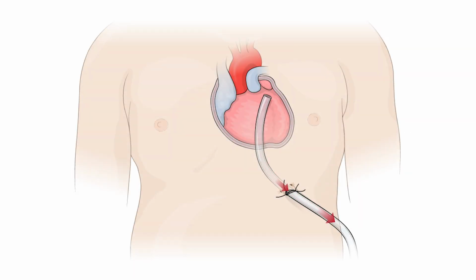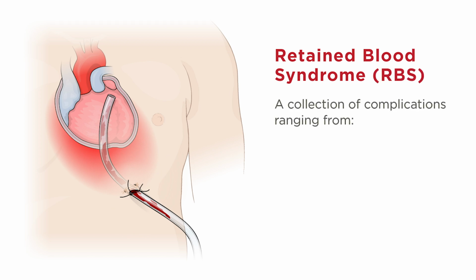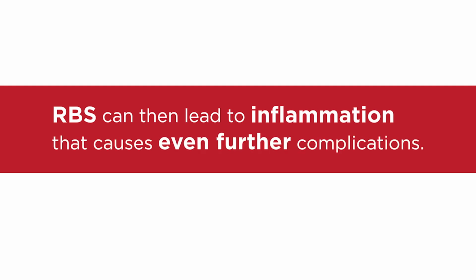Clear chest tubes allow blood to drain freely. But chest tubes that have become clogged can cause decreased flow, which can lead to retained blood pooling in the chest cavity. This pooling of blood can lead to retained blood syndrome, or RBS, a collection of complications ranging from tamponade and hemothorax to pleural and pericardial effusions. RBS can then lead to inflammation that causes even further complications.